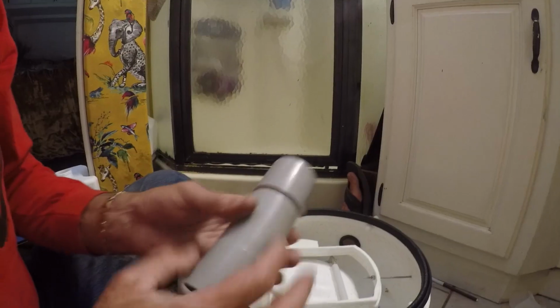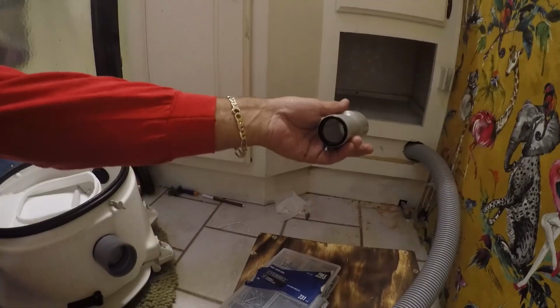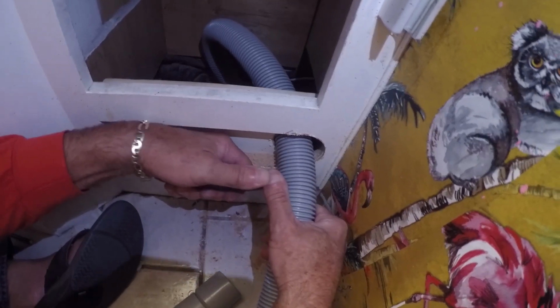All right guys, moment of truth. It's totally on! This is basically a quick break connection, so this is always going to be fixed to the hose, and this end is going to connect to the hose going to the head. There we go.